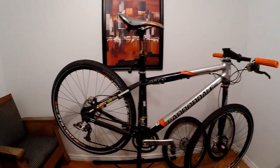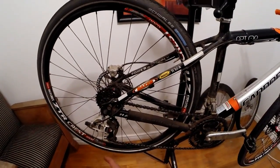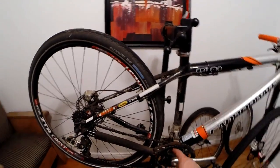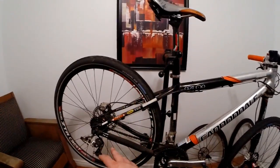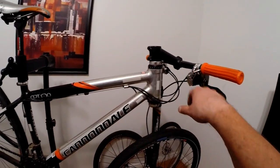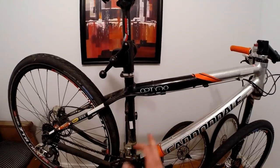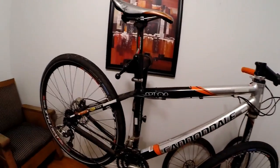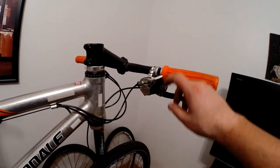So in 2006, I believe that was the first year that SRAM XO came out. So it was the new top of the line group that they had designed to compete with Shimano XTR. So this bike is basically mostly SRAM XO. SRAM XO on the rear derailleur, SRAM XO shifters, but they've gone to an XTR front derailleur. I'm not 100% sure why, but that is the case. So beautiful shifting system.